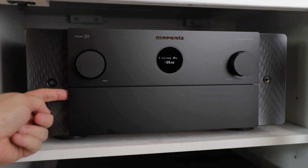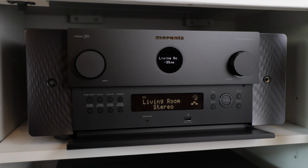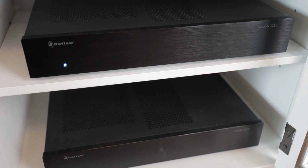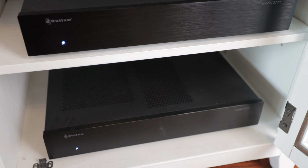But most of the time I was listening to music, because that's really what that system would represent in most living room setups: two speakers and one subwoofer. But the good thing is, I've got ARC and eARC running from my TV and Apple TV, all connected to my Marantz Cinema 30. I'm powering those speakers with a pair of Outlaw Audio 2220 monoblock amplifiers. I've got a review on those as well. Super solid amplifiers, so I'm feeding the system a good amount of power for the towers.